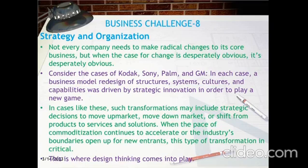Not every company needs to make radical changes to its core business, but when the case for change is desperately obvious, consider the cases of Kodak, Sony, Palm, and GM. In each case, a business model redesign of structures, systems, cultures, and capabilities was driven by strategic innovation in order to play a new game. In cases like these, such transformations may include strategic decisions to move up market, move down market, or shift from products to services and solutions.